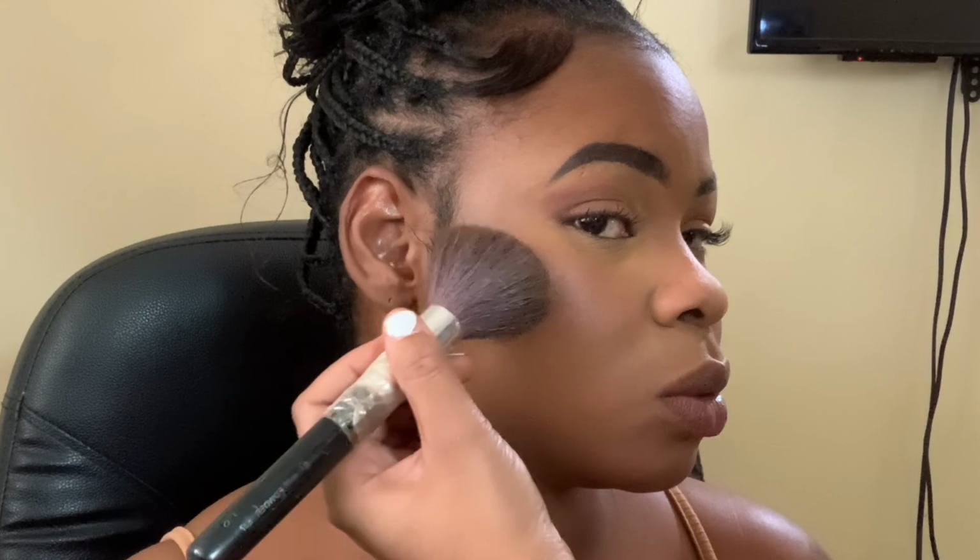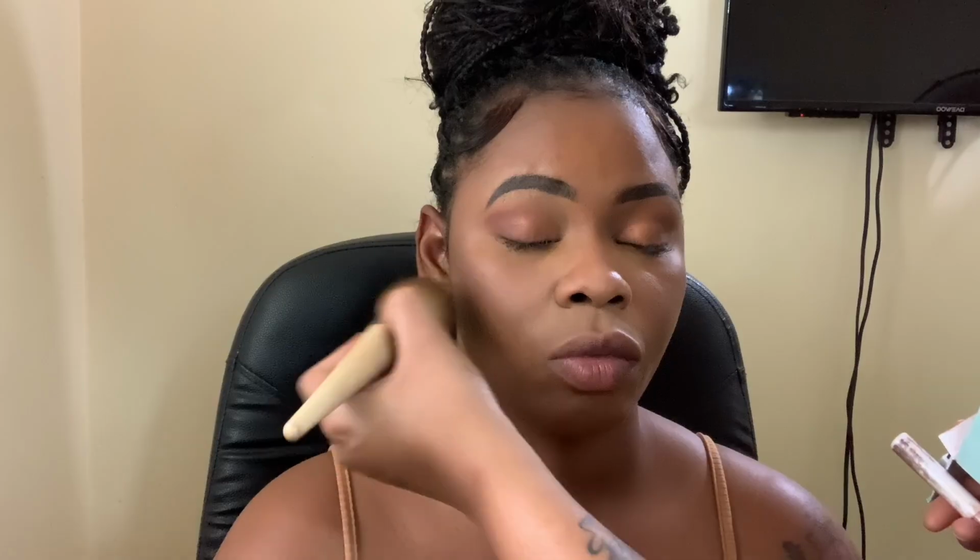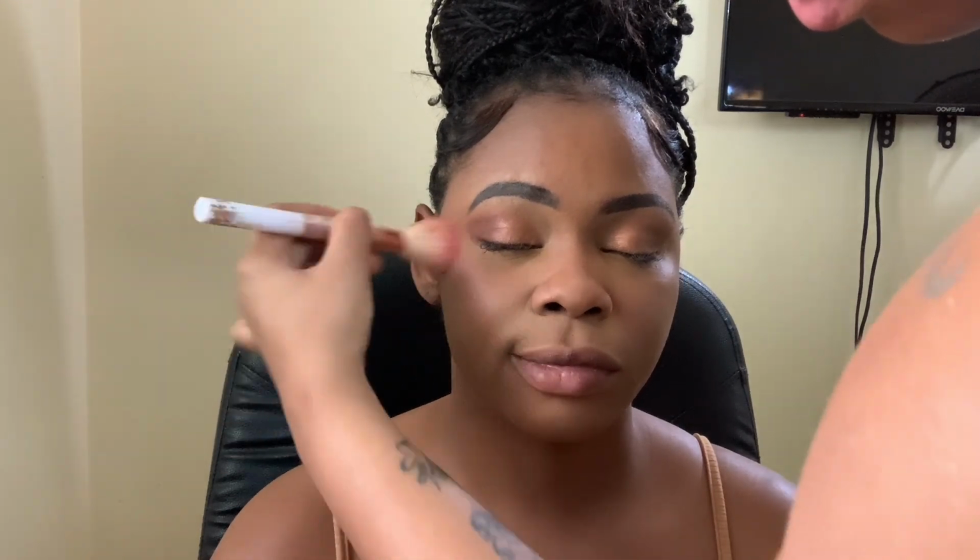And I'm just chiseling out the cheeks some more, just to give a deeper contour. I go in with a shade that is really close to the skin to just chisel underneath the contour as well. Some people like to go in with a really bright shade, but I like to go in with a shade that is really close because I don't want it to look too harsh. And then I'm going over that with some blush, over the cream blush, of course, because blush is a must.